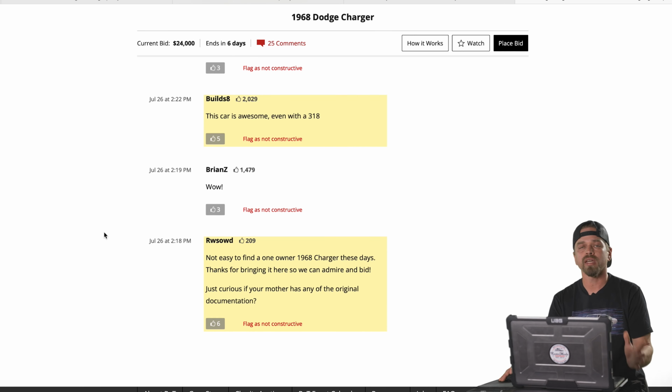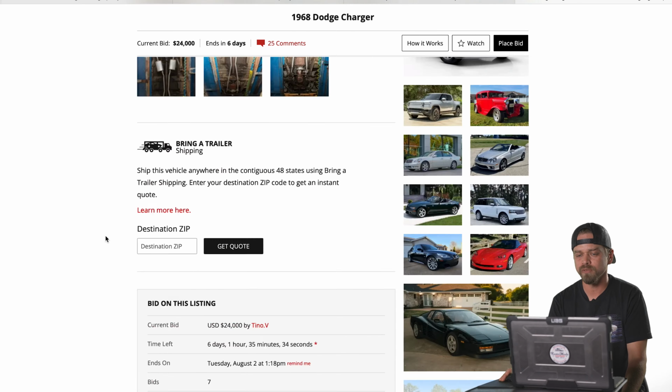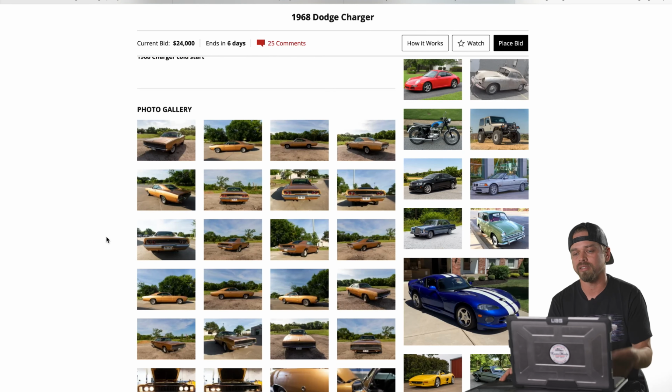This car would be a good candidate for a RestoMod. It's not a big block car, it's not an RT, it's nothing rare. I wouldn't feel bad about putting a better drivetrain in this, doing some suspension work. This is a good candidate for that.